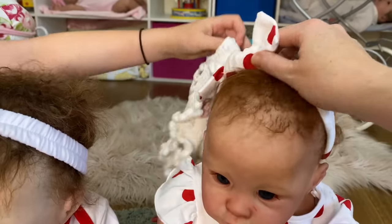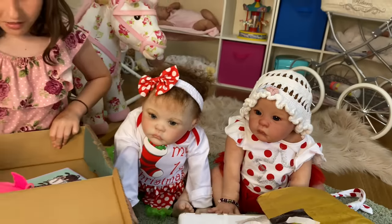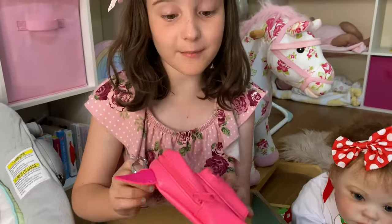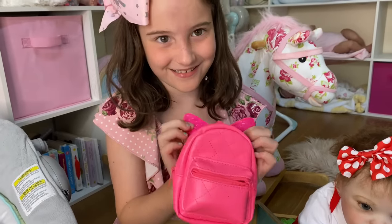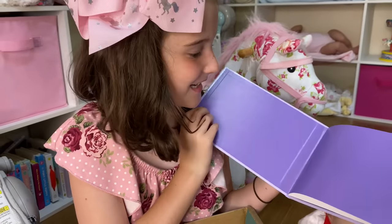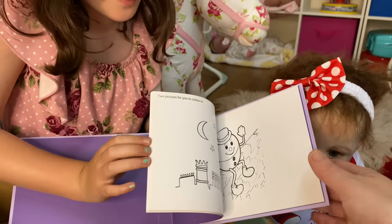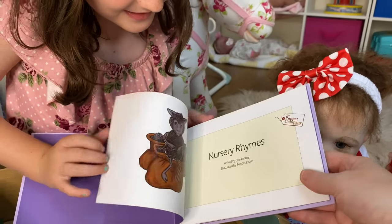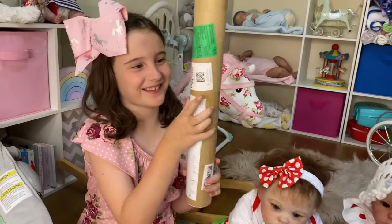Here, we'll take this headband off. There we go. Oh, that is so cute, isn't it? What she did? Well, she gave me a little bag and it's a little cat ear. Oh, that is really cute, isn't it? And a book and it says nursery rhymes. Oh, I can read it to the baby. Oh, they'll love that, won't they? All the pages. Oh, that's very nice. Thanks so much, Amaya.